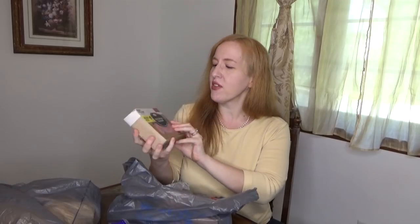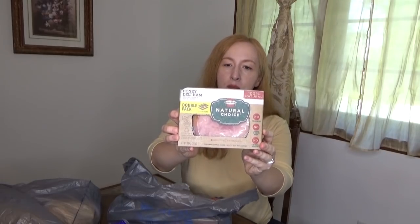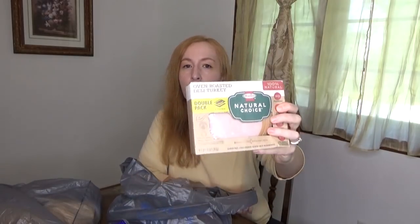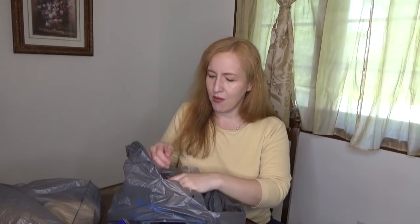So anyway, this is Hormel Natural Choice ham. That's 14 ounces. Got the same Hormel Natural Choice turkey, 14 ounces. One of my favorites is hard salami. Is it 7 ounce pack or 6 ounces? This is really good. I'm really a fan of salami. That's not supposed to be good for you at all, but half the stuff I eat isn't good for me, but I try to eat everything in moderation.